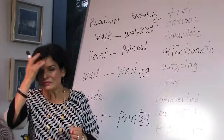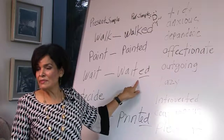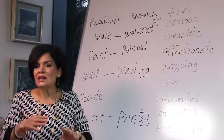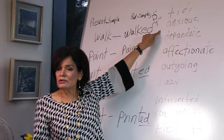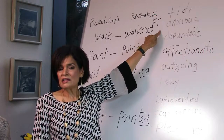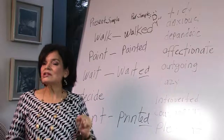So it's a little bit confusing because we say, well, you said it's D or T. How come here we say painted, waited, decided, printed? Well, because they end in the sound of D or T. So we add the extra syllable to make it easier. It would be silly to say, yesterday I decided, I painted, right? That's why we add the extra syllable.